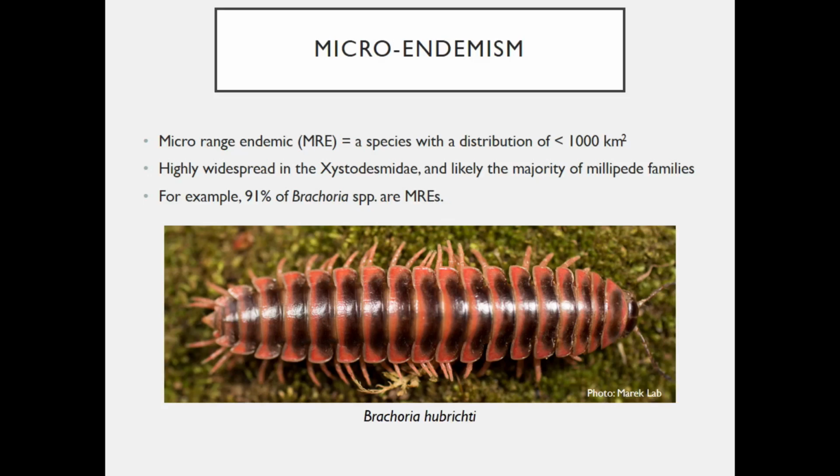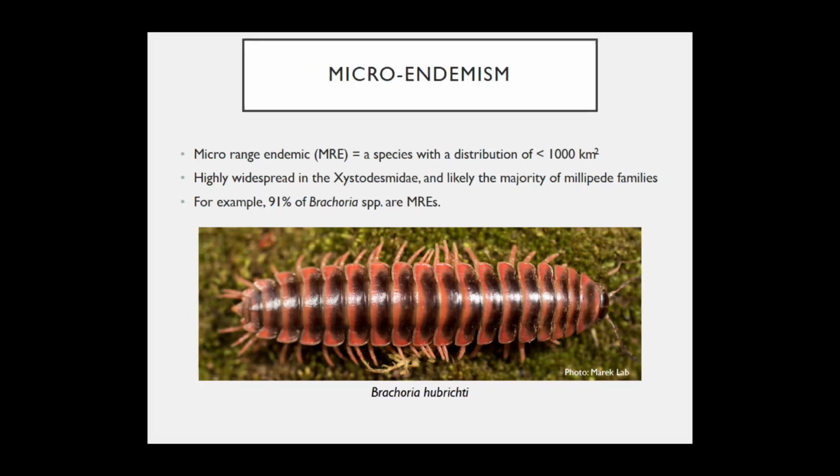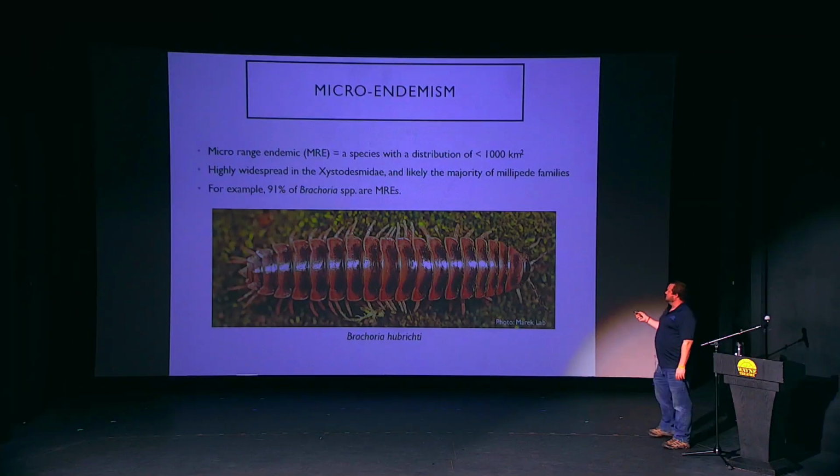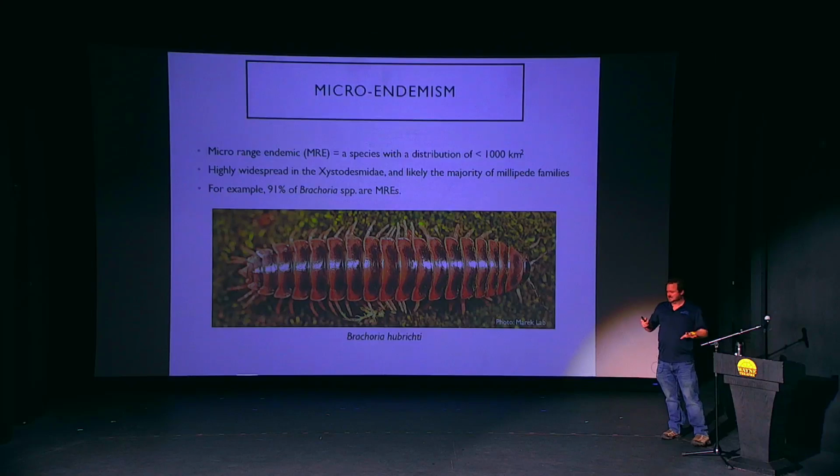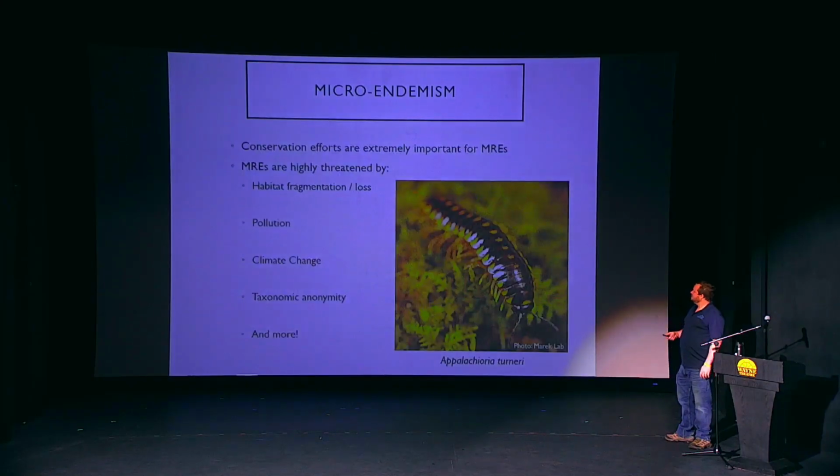This concept of micro-range endemism is really, really common in the Xystodesmidae, and actually probably most millipedes, but of course the Xystodesmidae is what I have worked on the most. For example, the genus Brachoria has a whole bunch of species, and 91% of them are micro-range endemics. There are very few wide-ranging species. So it's really important to conserve these species.